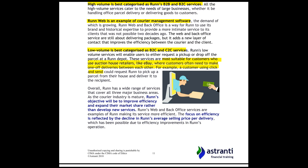Overall then, Runn have a wide variety of services, and the objective of these services is to improve efficiency and expand their market share. So of course, some are exclusively for corporations, others are for consumer to consumer. Runn are trying to diversify and make sure that they occupy all areas of the courier industry market. And of course, their focus on efficiency is reflected in the decline in Runn's average selling price per delivery. They themselves admit in the pre-seen that the decline in delivery price has only been possible due to efficiency improvements in Runn's operations. And so, of course, it's just to reinforce the fact that Runn's business model is to make itself more efficient and provide a wide range of services to all its customers.